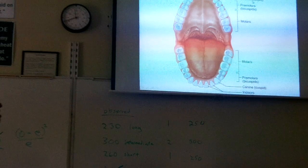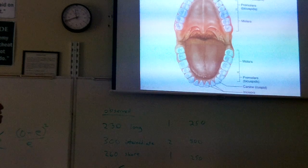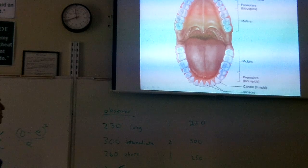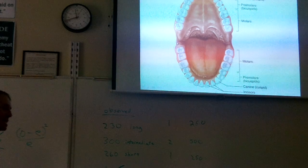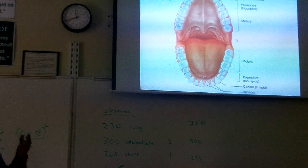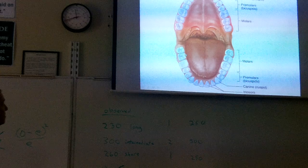The canines are the cuspids. They only have 1 cusp. That's the sharp tooth. In dogs or lions, they're a lot longer and sharper. They're for sticking in meat and hanging on to it while you shake it around and tear it. And we only do that to some extent. So our canines are a lot smaller than, say, a dog's canine.